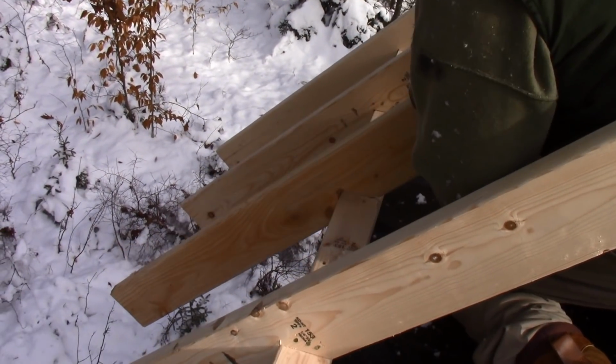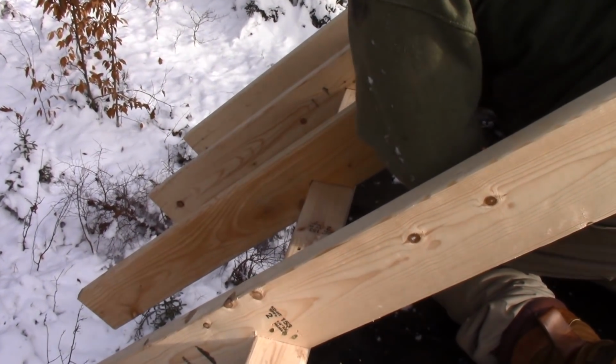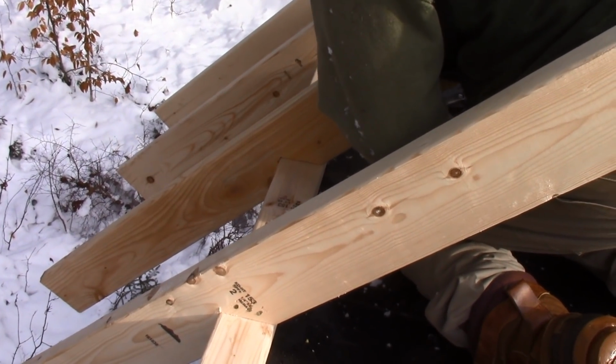So we swept it all off, chalked some lines, and put the plates on, and we have those plates square within a 1/16 of an inch. Everything is level and square, and so that's awesome. We made the rafter patterns, tried the rafters, they fit awesome, so we put up some rafters.